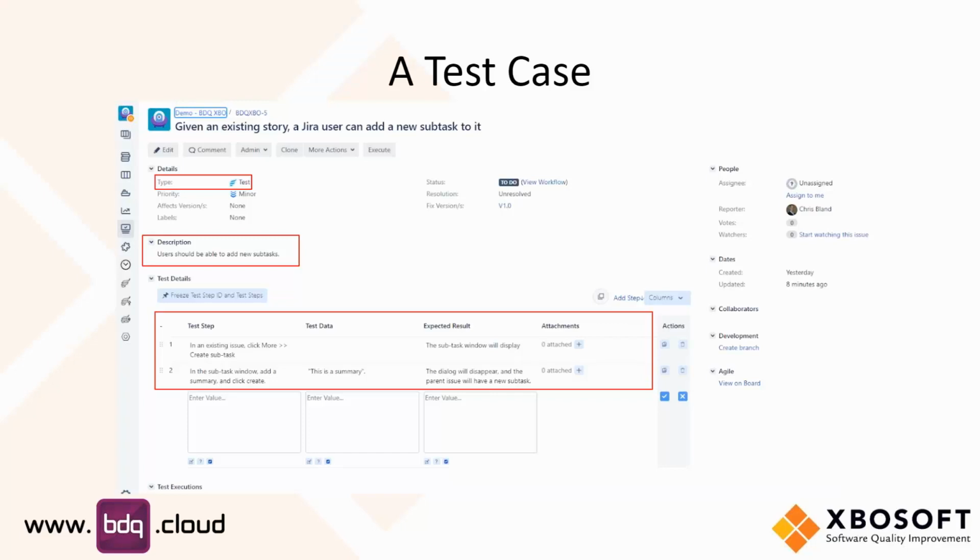So what you're looking at right now is a test called, given an existing story, a Jira user can add a new subtask to it. So it fits with the story we previously talked about. We're describing that users should be able to add new subtasks, and in the 2 steps we're describing the actions you should be able to take and the outcomes you should get.